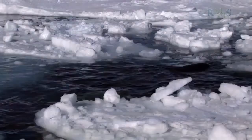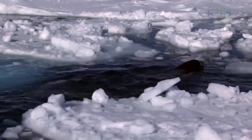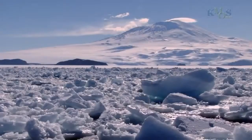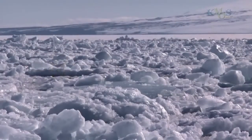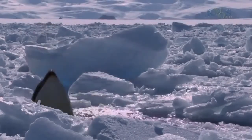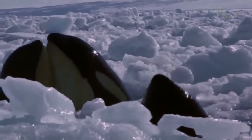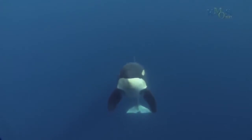Orcas seem to watch us by doing what we call spy hopping, checking out the surface. They may also spy hop to look for new leads or to navigate back to open water. The orcas seem to be at the heart of the huge ebb and flow of energy in the Antarctic Sea, where the sun burns away the ice each year and the long night builds it back.